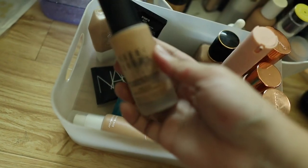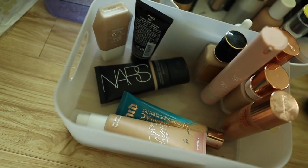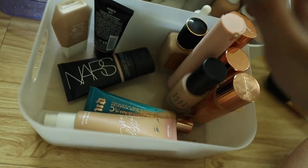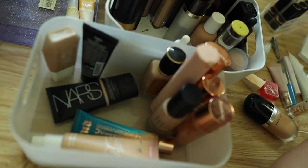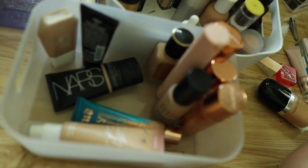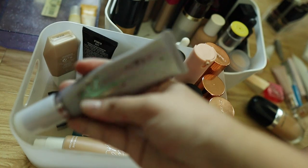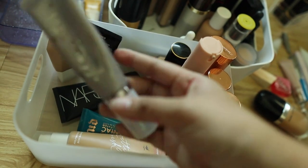Concern ko. Oh, this is Bobbi Brown. But I'm gonna have to let this go na because... Actually, ubusin ko na. Sayang naman. And then for the primers naman, I like this one the best. This is from Urban Decay. I'm a primer girl. Not everyone understands kasi the function of primers.